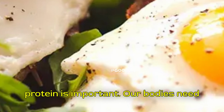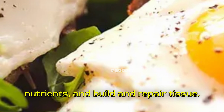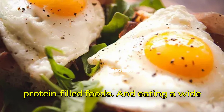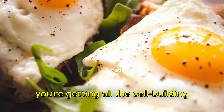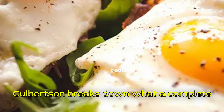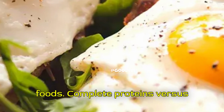But protein is important. Our bodies need protein to form muscle, transport nutrients, and build and repair tissue. So, it's critical you get enough. But whether it comes from complete sources or incomplete sources isn't as big of a deal, as long as you're eating a range of protein-filled foods. And eating a wide variety of proteins can help ensure you're getting all the cell-building power you need, notes registered dietitian Jillian Culbertson, RD. Culbertson breaks down what a complete protein is and how to make sure you can get your fill of protein from a range of foods.